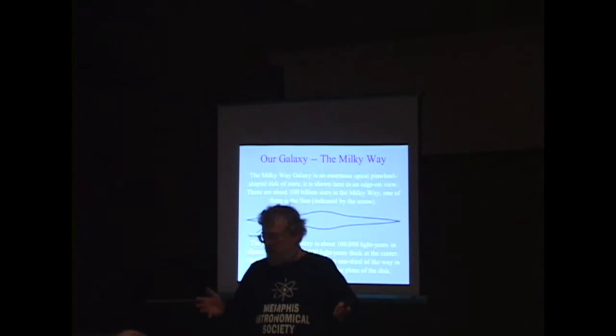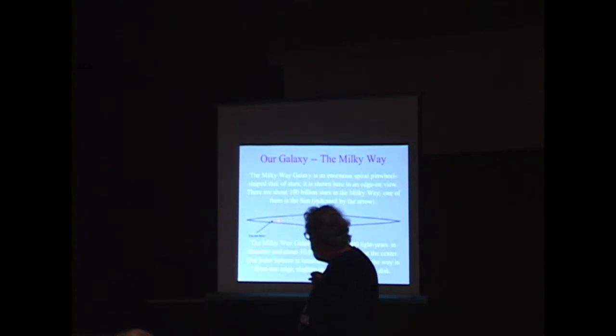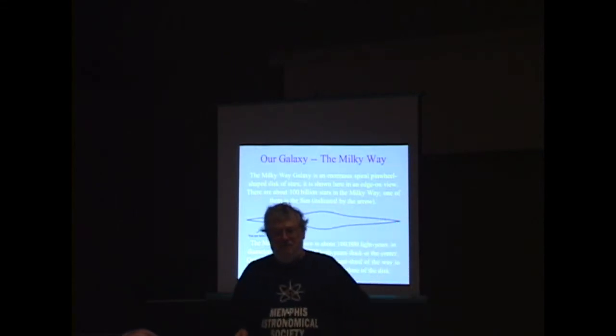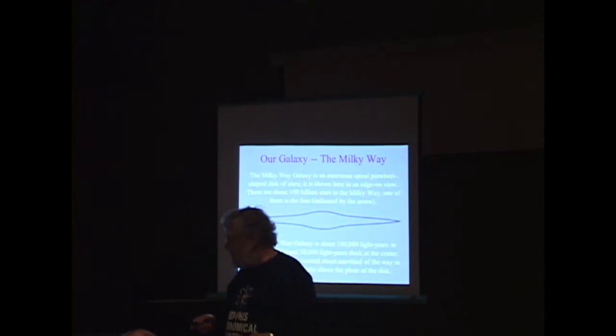The sun is a star, one of the 100 billion. And you can see that we're out near the edge, about 1/3 of the way in from one side. And it's kind of a lens-shaped thing. It's about 10,000 light years thick, 100,000 light years across. Haven't used that term yet, have I? A light year is the distance that light travels in a year. Well, how far is that?